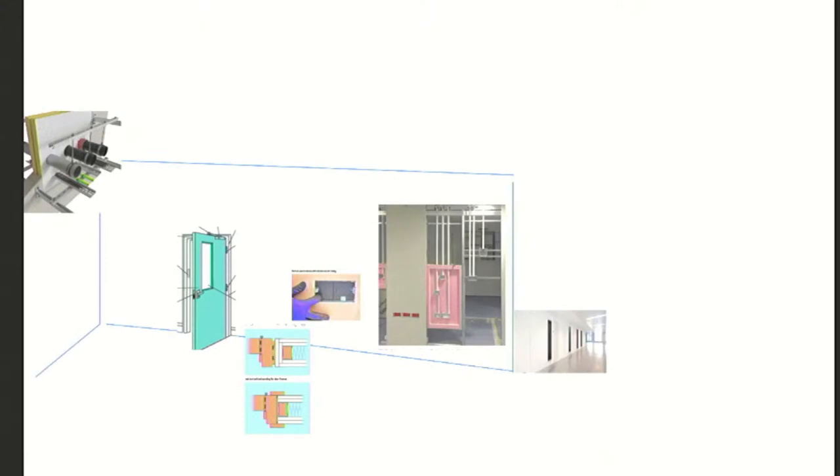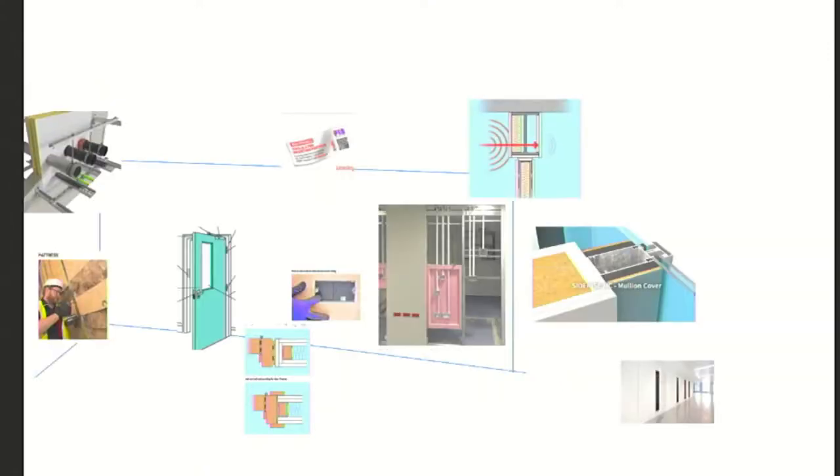Then we've got all of the services that are running through it. Some of them are high-level penetrations. We've also got service drops. We've got them here, we've got them here. We've also got partial penetrations, which are in there as well. They need to be covered too.